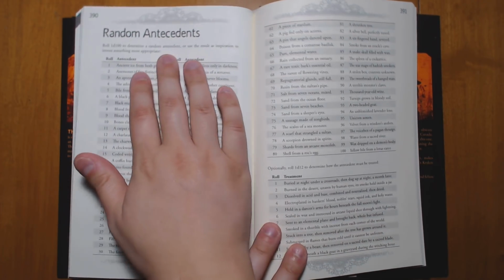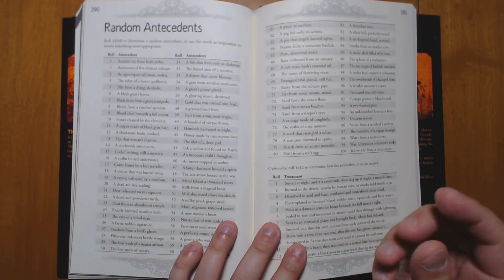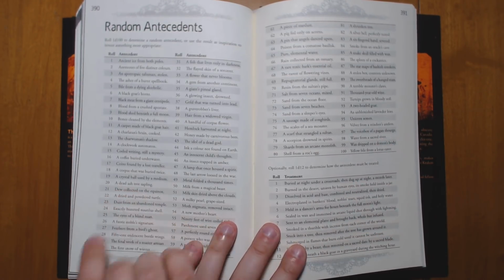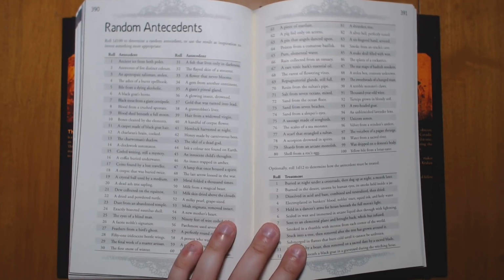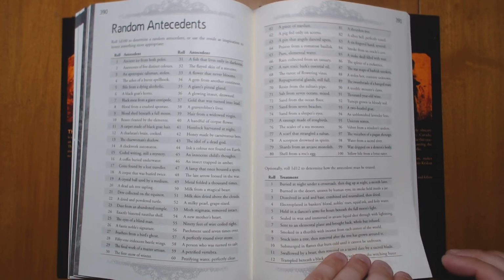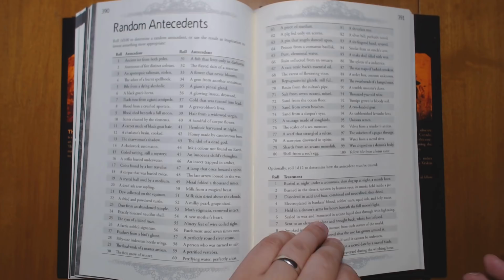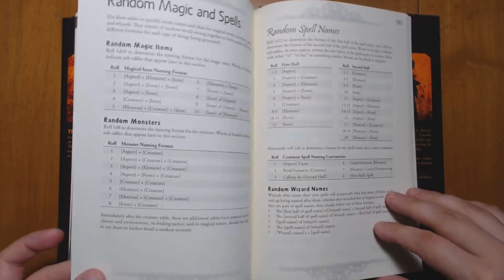So, random antecedents. I wasn't totally sure what you meant by antecedents at first, but it's more like items that you would use to create potions, perhaps, magical substances. So for example, a dead ash tree sapling, or milk from a magic beast, or the charwoman's shadow. Lots of great little fairy tale objects that you might want to try and collect to make a potion. And treatment, for example, buried at night under a crossroads, then dug up at night a month later. So you can create these little formulas for weird things that people have to find.